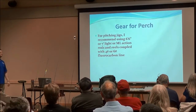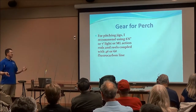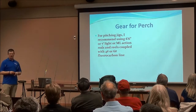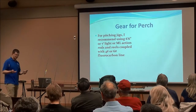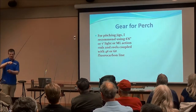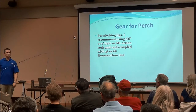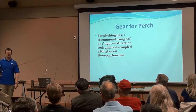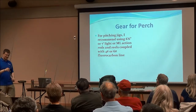If you have some gear for perch, I recommend using 6.5 to 7 foot medium light or light action rods with fluorocarbon line. Just because of the invisibility of fluorocarbon, it makes it really hard for you and the fish to see the line underwater. This one, for instance, is a seven foot light rod. It's got a lot of backbone in here, but it's got a nice loose tip. So when I'm throwing the jig out, I can feel the bites, I can feel all the rocks.